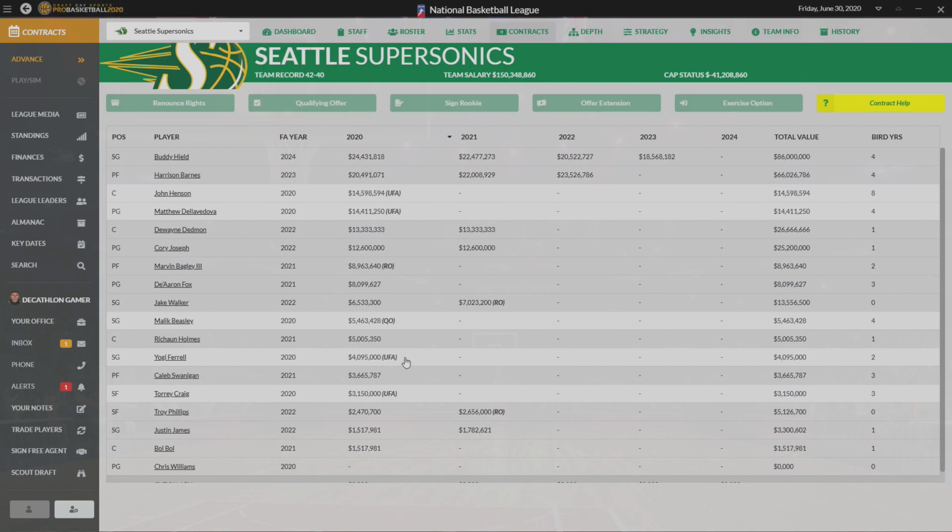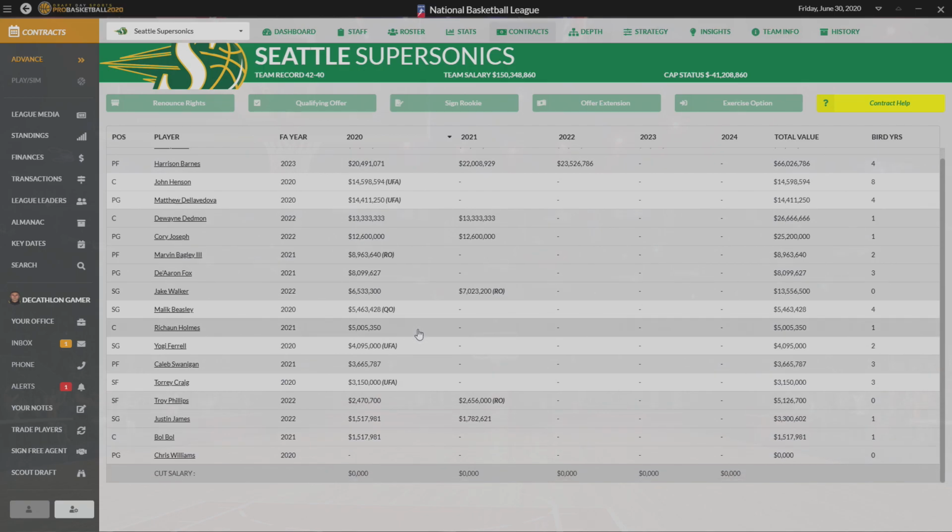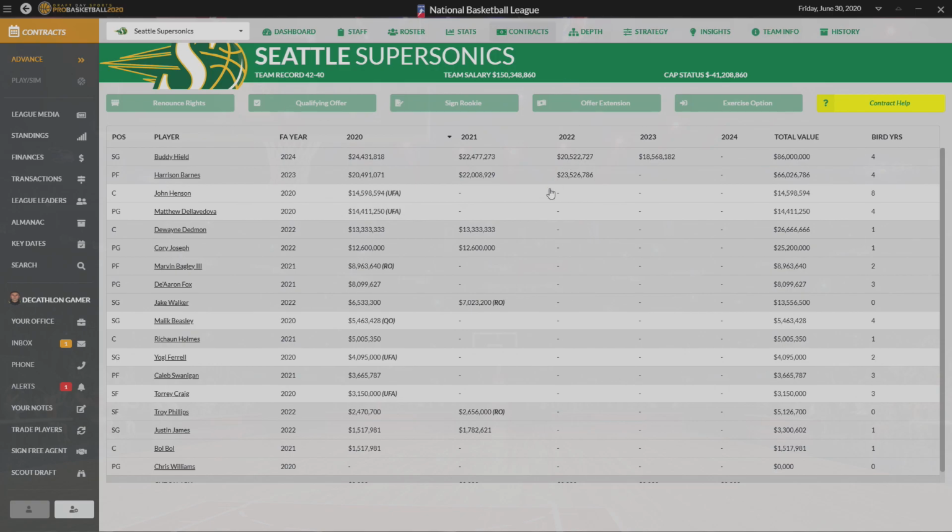Torrey Craig would be maybe the one and only that I'd be looking to hang on to. Williams, of course, hasn't signed yet. Okay, that's why they're counting all that crazy money against us. Henson, Dellavedova, I'm definitely not re-signing them. Farrell, not re-signing. Beasley's the one. Qualifying offer is 5.4. So do we want to re-sign Beasley for depth, basically at small forward, that I don't have right now?